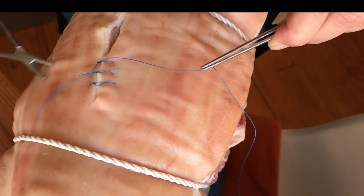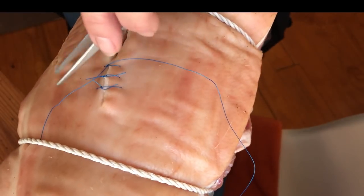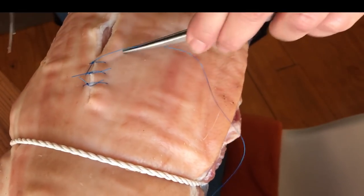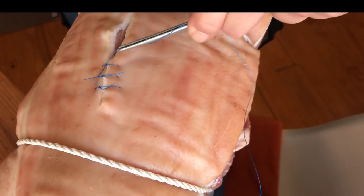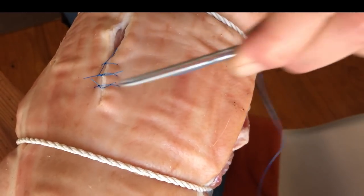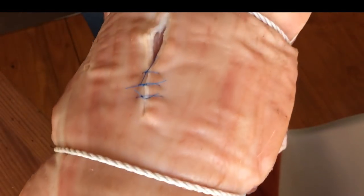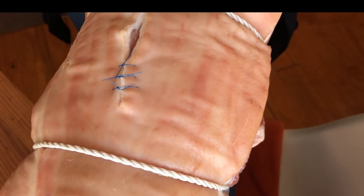There's stitch number 3. Oh, they're not the same size, but I guess that'll have to work for now, eh? Miss Piggy will be fine. There we go. So that's basically the one option, is to do stitching. The other option is to do super glue.